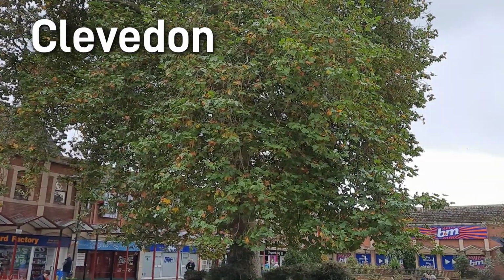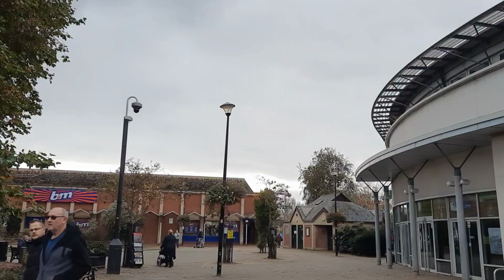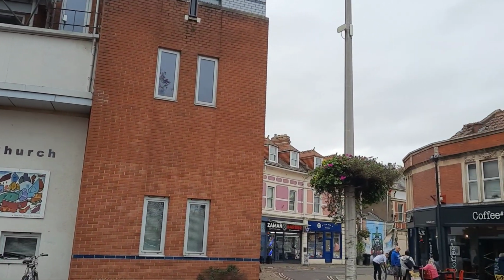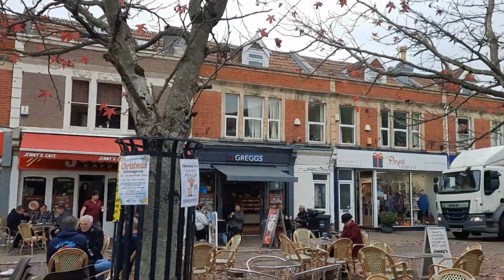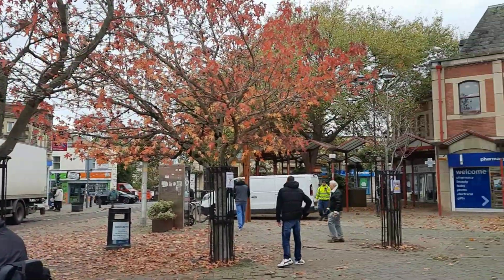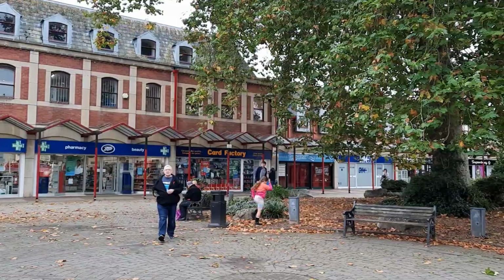And we're in Clevedon, and we found a little square in the town center. It looks like a lot of the locals meet up here and come for coffee and tea. And I'm pleased to say there are lots of benches around this tree.